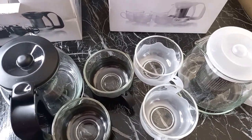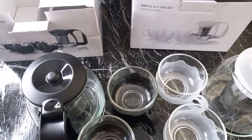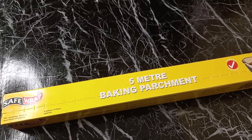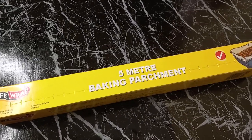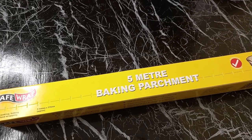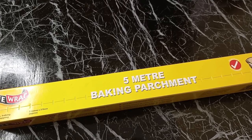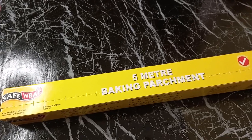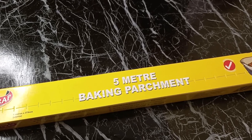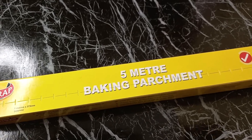So next is what I got in Carrefour. Let's check this out. I finally got a parchment paper. Yay! So no more boring improvising when it comes to baking. But if you don't have a parchment paper, use your foil paper or oil your pan. This is luxury as far as baking is concerned. Don't get limited because you don't have a parchment paper.